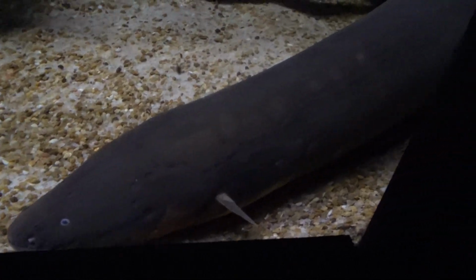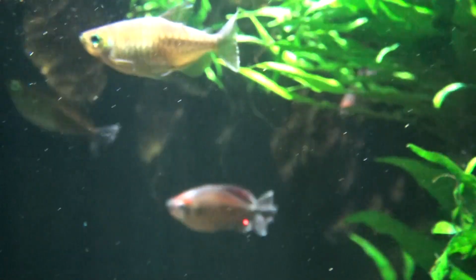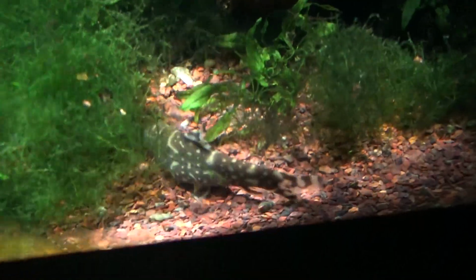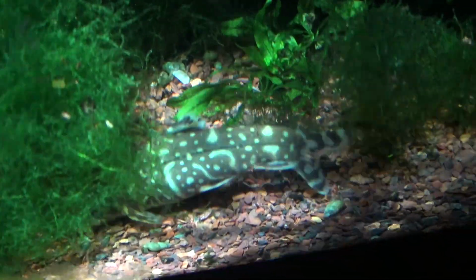Sort of feel them out. You could actually see when that electric eel is active, showing its charge. Other adaptations some of the fish have are ribbon-like tails to help move, or air bladders that help them stay buoyant. This fish has beautiful colors. I thought it was gray and white, but it's sort of a gray and a neon green.